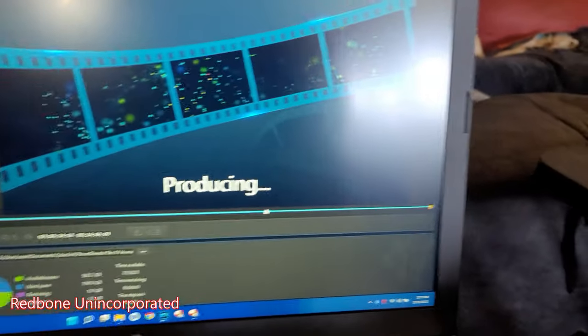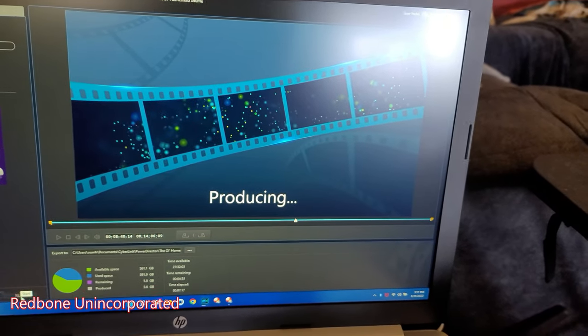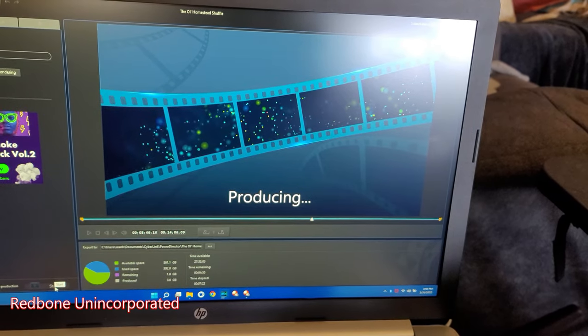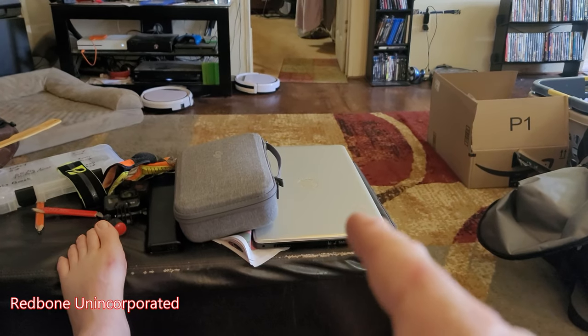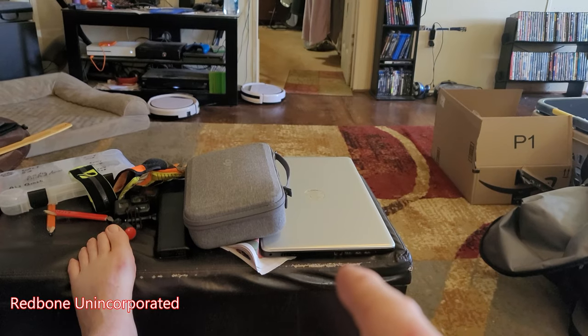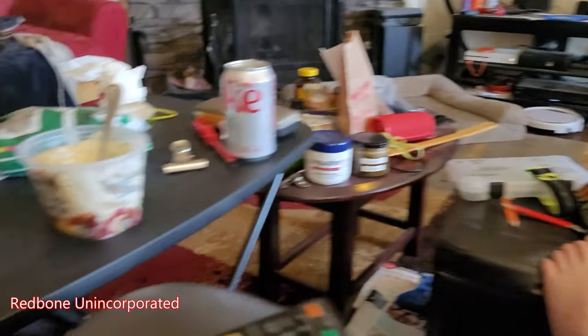And it's way past halfway, and it's been going for about 6.5 minutes. This would normally be like a 3-hour render, or at least like an hour and a half render on this HP that has 16 gigabytes of RAM. And I think, I don't even know what chip it has in it. I don't have a clue. But yeah, I'm having some potato salad.